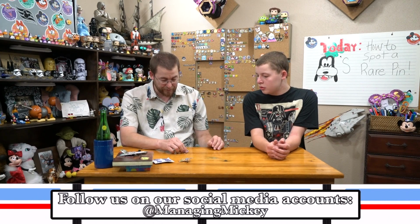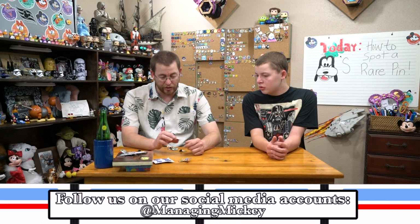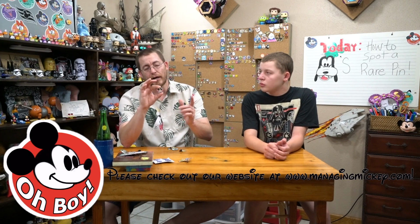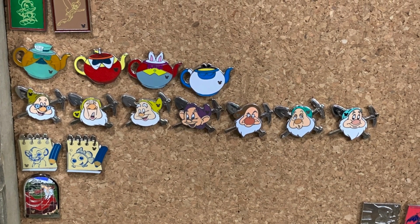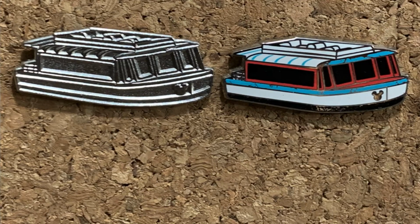The other rarity would be, for instance, this is a series that's kind of new. I don't know what the series is called, but it has an artist signature on the back. I think it's considered an artist signature series, but these are also a little more rare. You don't find them as often in the park traded. Allison was able to trade for this one on a recent visit. Also, Hidden Mickeys aren't rare, but if you're collecting a set of Hidden Mickeys, the older the Hidden Mickeys, the more rare they are.